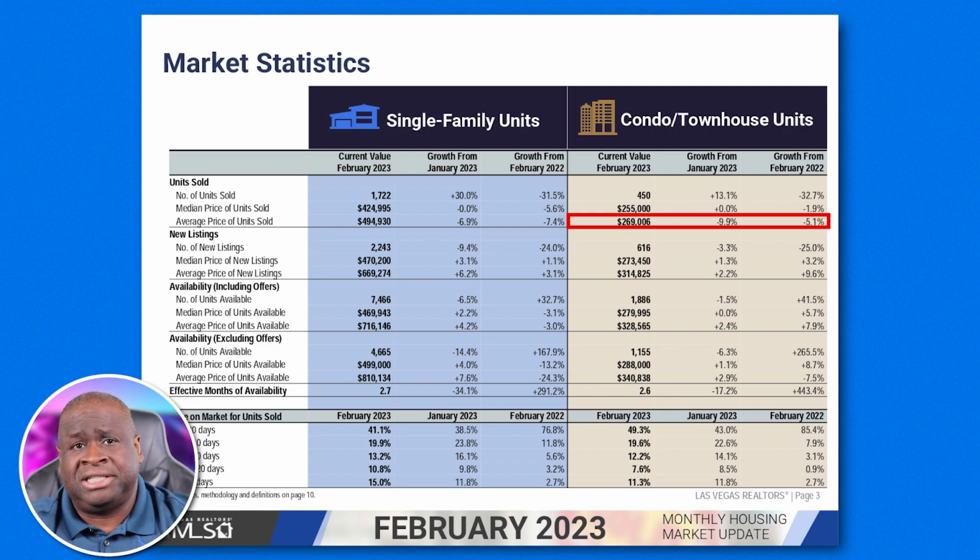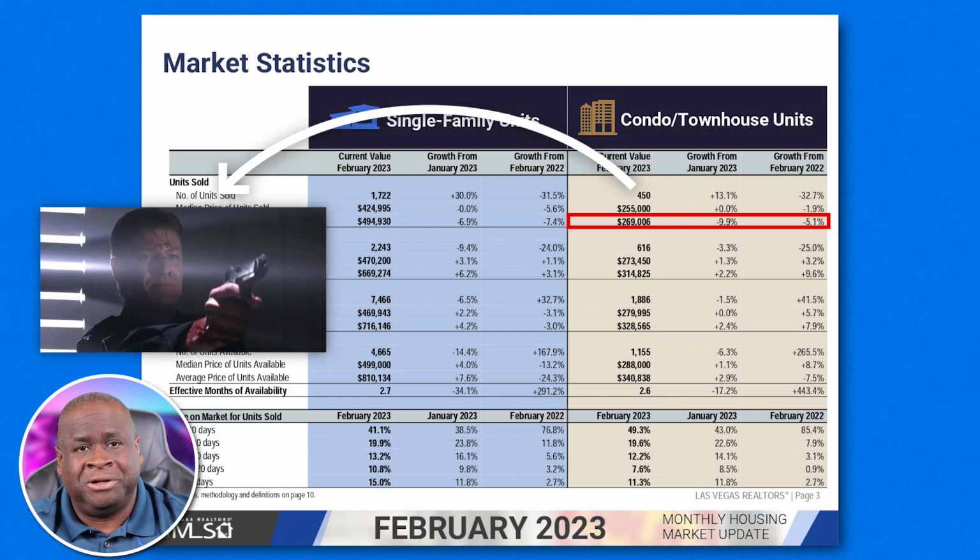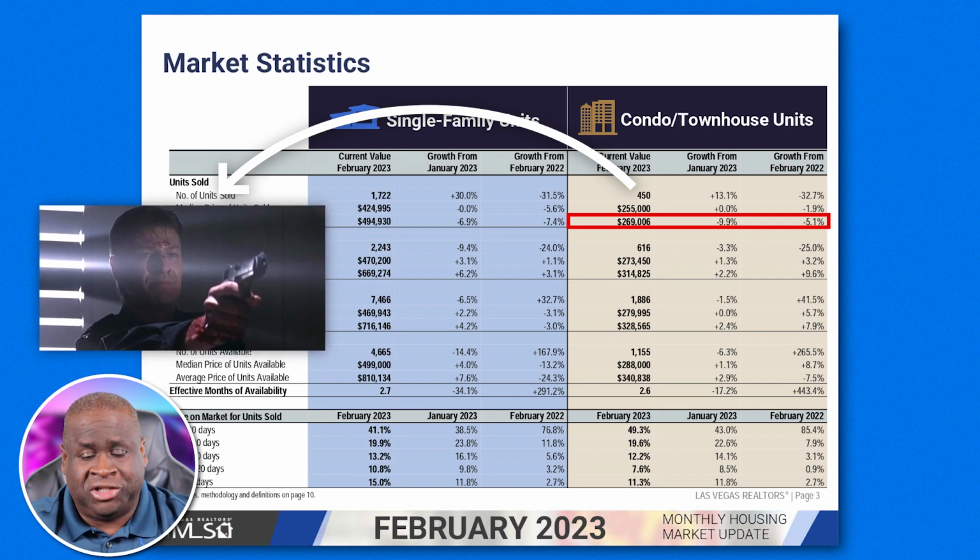$269,006. So I guess Sean Bean is in now. Those of you who remember GoldenEye, Sean Bean was 006. Who was no Ned Stark.